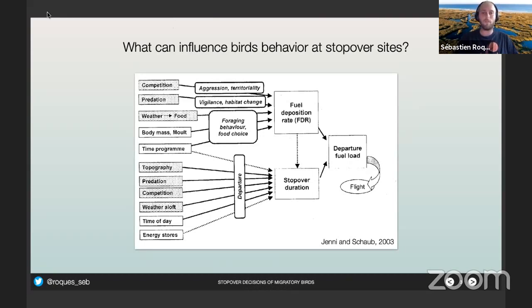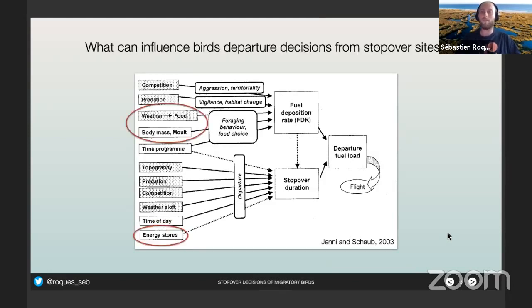Something important is what can influence bird behavior at stopover sites. Yan Schaub did a great review about that, listing many aspects of what can influence bird behavior. But here we will focus on what can influence the departure decision from stopover sites. The studies from the past 20 years focus mostly on weather conditions on one side, and then body mass and energy stores on the other side. So we'll focus on this here.